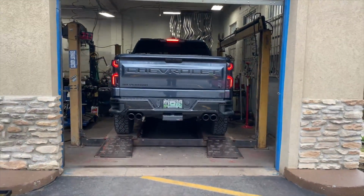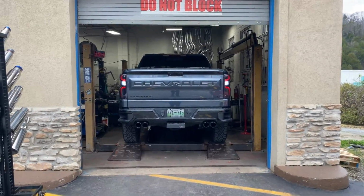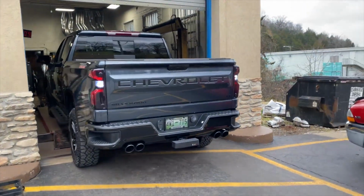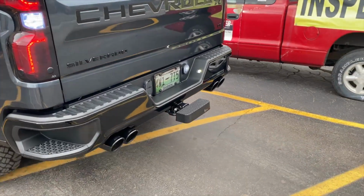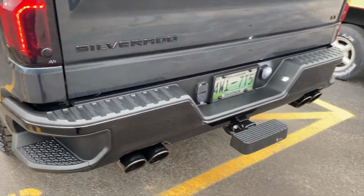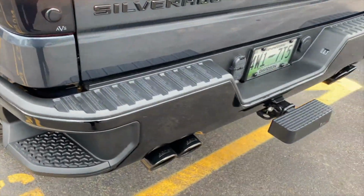It doesn't look half bad. I like the dual tips on it. It's growing on me. BORLA Touring Edition. So that's the one that GM gets, or Chevy, when you order a special performance kit for the truck. That's what they'll get to put on. It's a BORLA Touring.